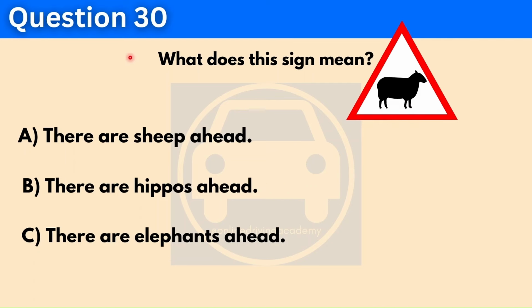Question 30. What does this sign mean? Now, this is another warning sign. And in this warning sign, we can see a sheep. So is it option A, there are sheep ahead? Is it option B, there are hippos ahead? Or is it option C, there are elephants ahead? Now, the correct answer here would be option A.